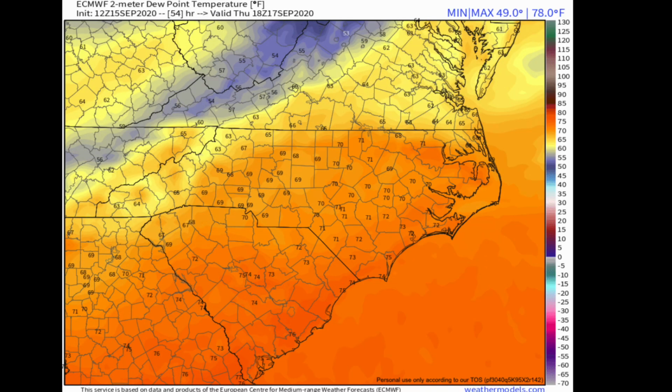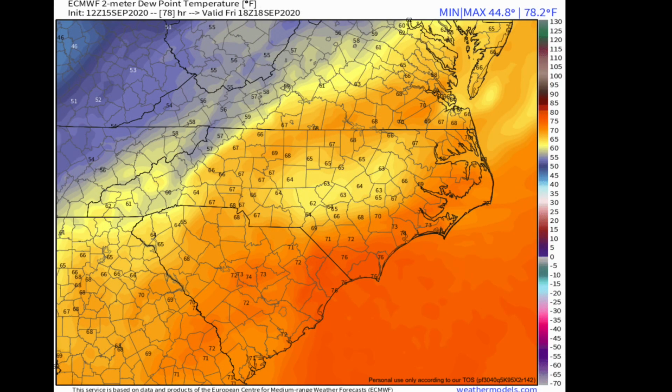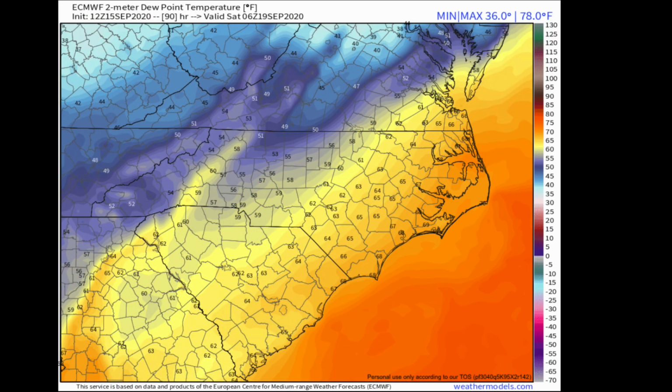the humidity, I noticed that the dry air kind of filters in a little bit later than the GFS, which allows for a little bit warmer of a night overnight Friday into Saturday morning, and there's just a little bit more of a delay. But one thing I am noticing with the Euro is that the drier air kind of lingers much longer, and it looks like more dry air is what I'm trying to say.